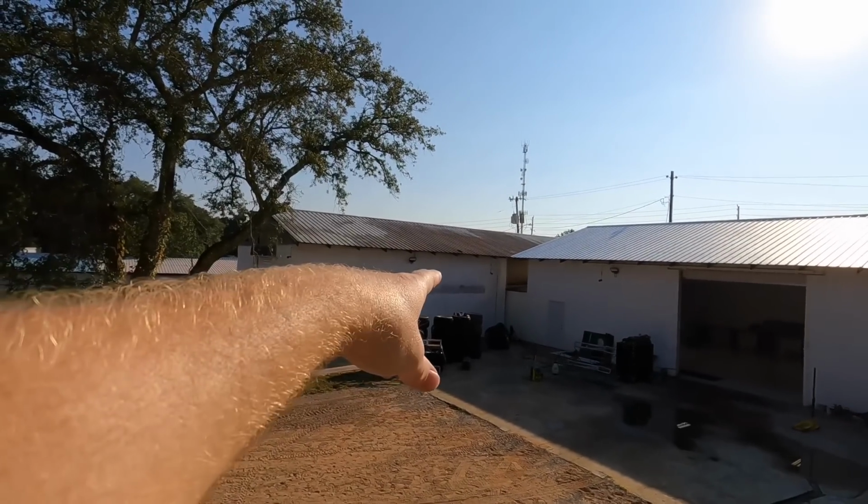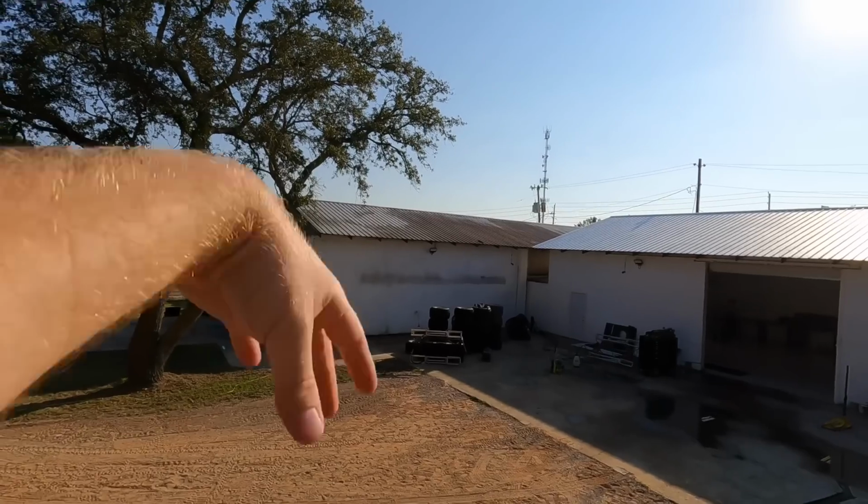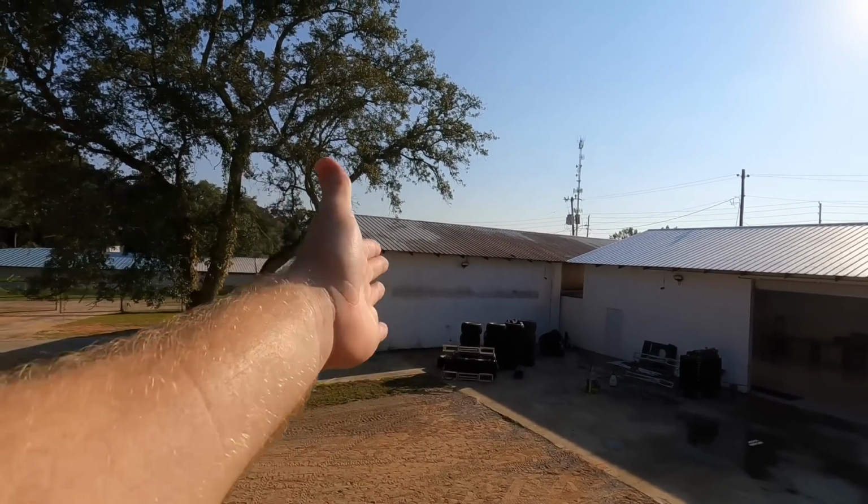We are going to put our merchandise, hopefully in the next couple weeks we'll be moving all of our apparel and hats, t-shirts, all that good stuff over there. A couple office areas and a little bit of warehouse space here in the back.